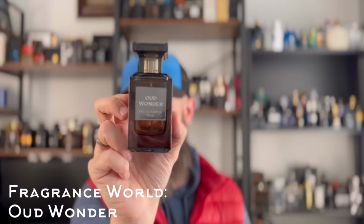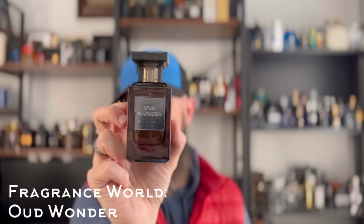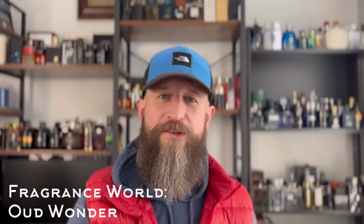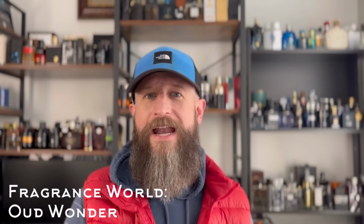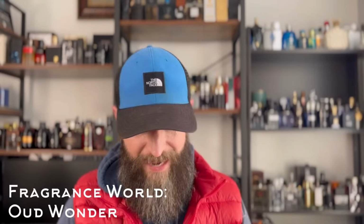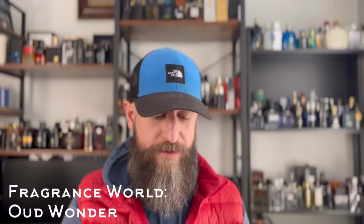And finally, this one is a clone of Tom Ford's Oud Wood, which I don't love Oud Wood, but the longer I've had this one, the more I've liked it. It's a little bit of a fresher take on Oud Wood. This is Oud Wonder by Fragrance World. And so this is basically a fuzzy, textured oud that is leaning a little fresher than darker, if that makes sense. It actually smells like the original Oud Wood.